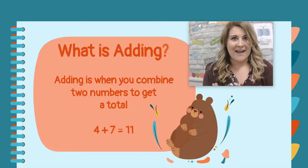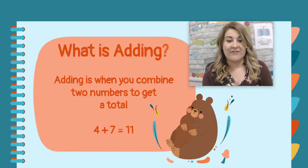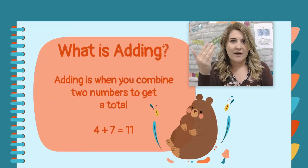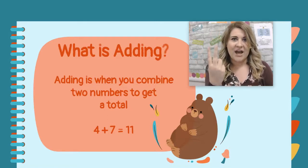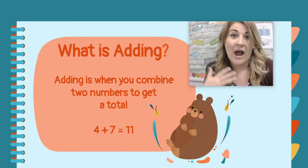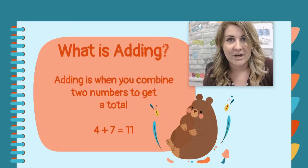The way to add: pick the biggest number in your adding problem. So 4 plus 7, 7 would be the bigger number. Put that number in your head and then count up however many more the other number is. So 7 plus 4. I'm going to put 7 in my head and then count up 4 on my fingers. 7, 8, 9, 10, 11. And that's how I got my answer. Okay. So as you are thinking about this, think about adding up. You are getting bigger. Okay.